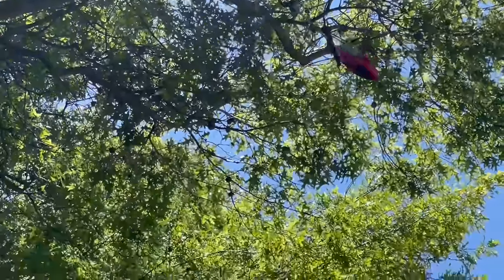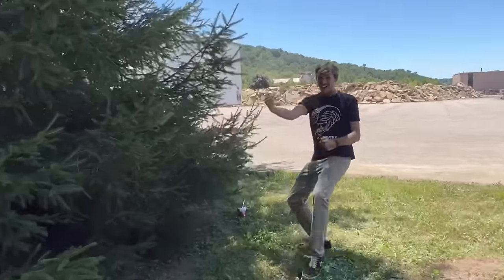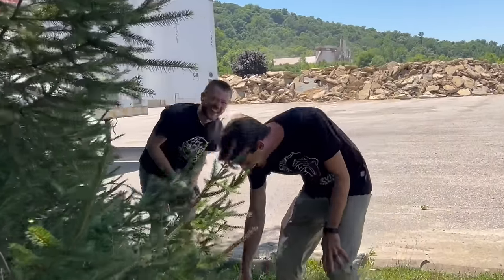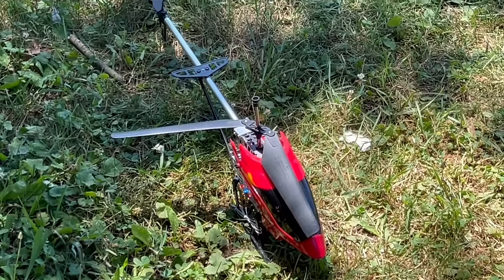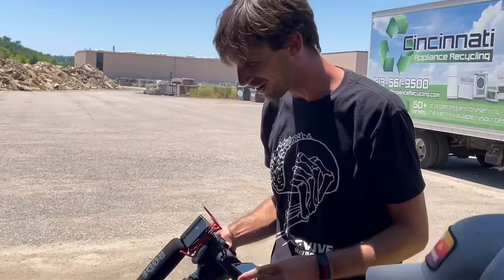Oh, you almost hit. Oh, yes! Yeah, boy! Yes! We got it! We got two birds with one stone. We got our guy back. It's broke. Oh. It only has one set of propellers.